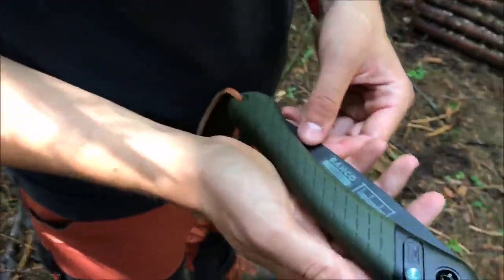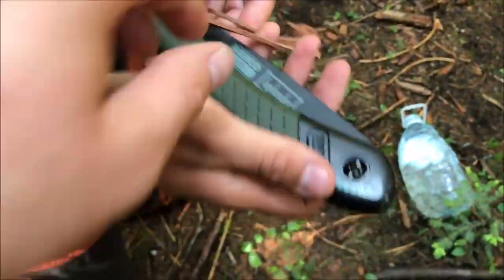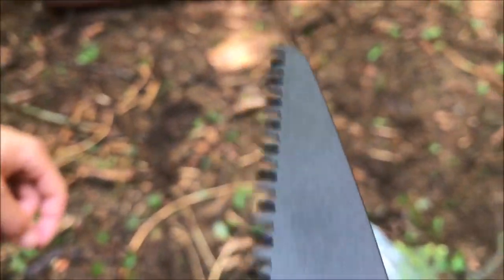Right, so let's get the fire going. Okay, we have a new silk Bacho Laplander. Open it up. Check this out. Nice and new.